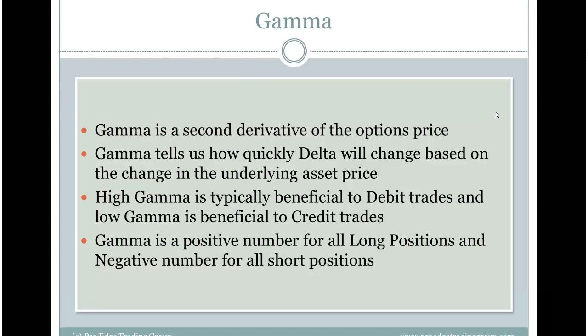If you've got a platform that can show you gamma levels, high gamma is typically beneficial to debit trades. If you've got a trade that you've basically spent money on, you've got a debit trade, you paid for it, then areas where you've got very, very high gamma are places where you're going to make money. Low gamma is beneficial to credit trades. We want as low a gamma as possible if we're doing something like an iron condor.